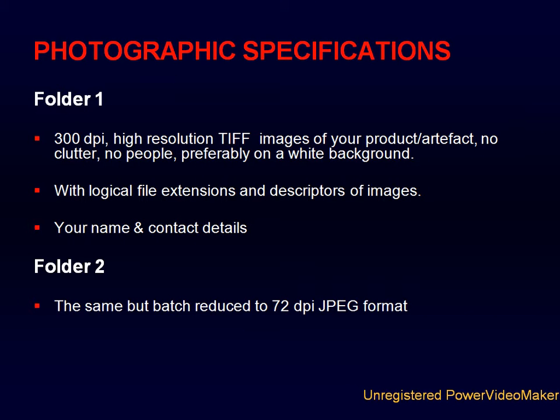A note on photographic specifications. If at all possible, you should shoot your images, i.e. your product and artifacts, on a white background. Do not include clutter, props, or people. It should be at least 300 dpi high-resolution TIFF image. The reason for this is that the guys in the magazines and the press people will easily be able to cut out using a magic wand tool in Photoshop. If there's any clutter there, they simply will not bother. Make sure you have logical file extensions and descriptors of images contained within the CD-ROM pack.